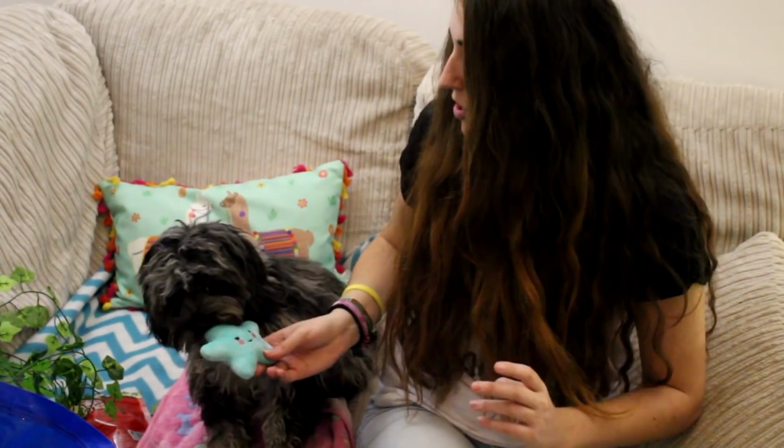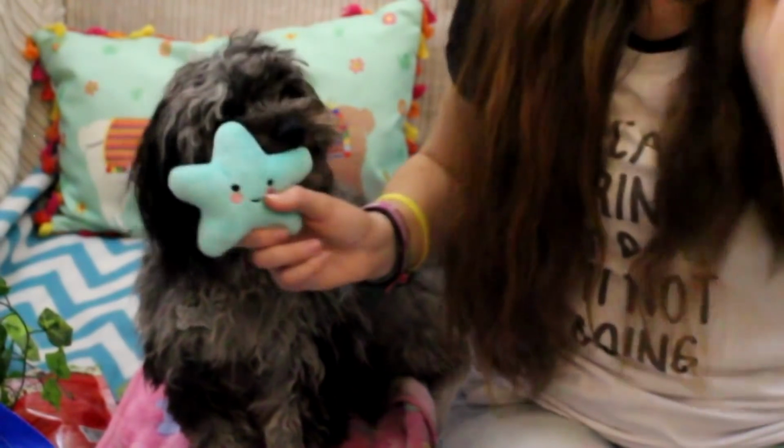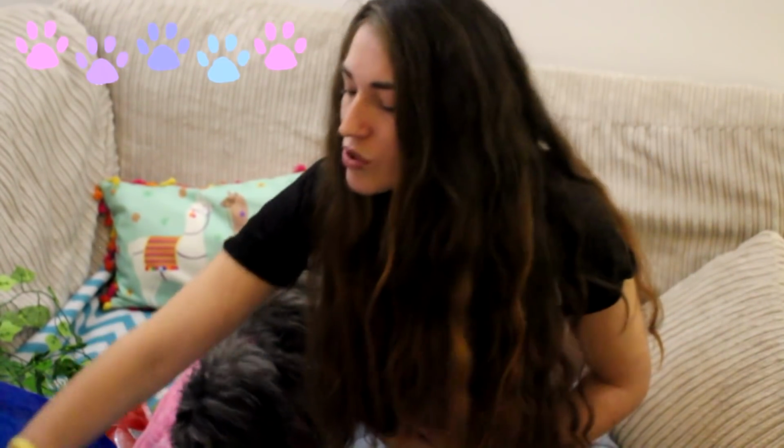There you go. So it's really cute, sort of mint green colour. I think that's about the size I was expecting, to be honest. It's a good size for Benji because he's only got a little mouth. He probably won't be able to make it squeak, he's not very good at that, but he'll carry it around. That's really cute, that's the sort of toy that he likes.